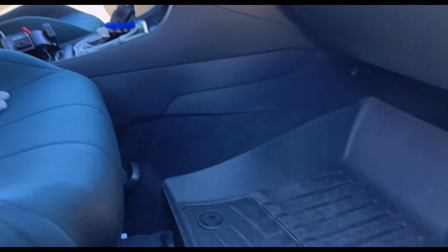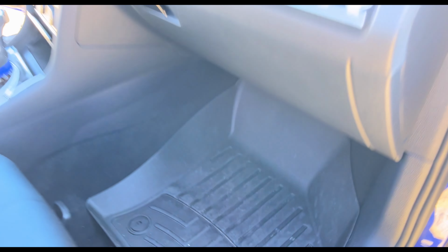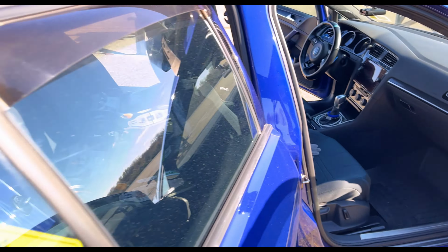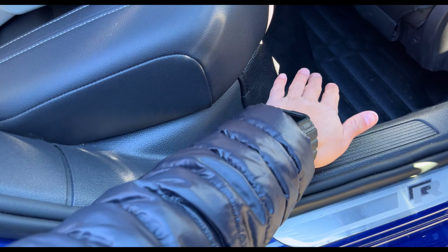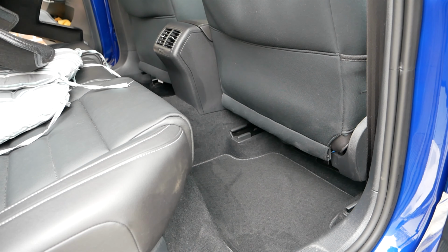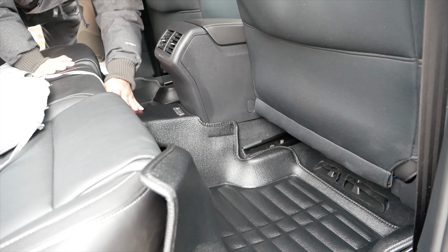And then from here, we have a WeatherTech system, WeatherTech liners, and also Tux mat in the back. So all this is going to be clean. Why did I go for the Tux mat system? Because of this, right here. It prevents all the scuffing and all the salt from touching the carpet in the rear.